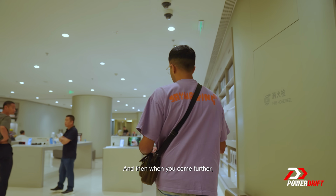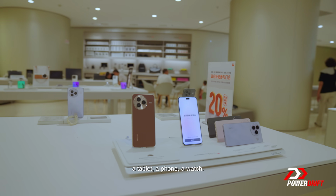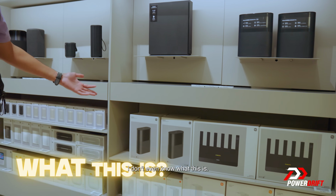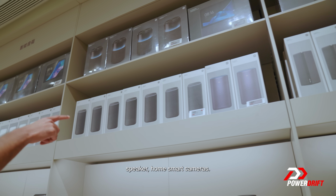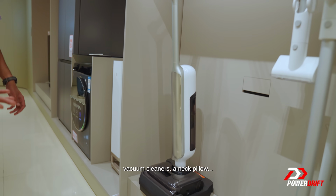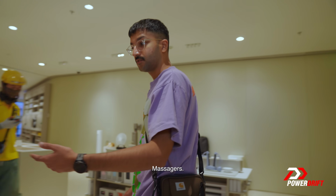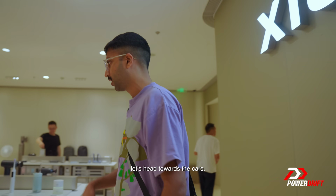And then when you come further, it is also a tech showroom because you have a tablet, a phone, a watch. I don't even know what this is. I'm just kidding. This is a Wi-Fi router, speaker, home smart cameras, a rice cooker, vacuum cleaners, a neck pillow, massager, a whole lot of cool stuff. But since this is PowerDrift, let's head towards the cars.